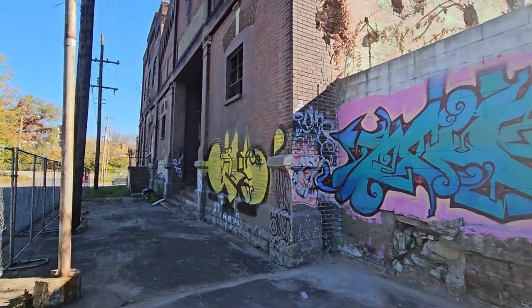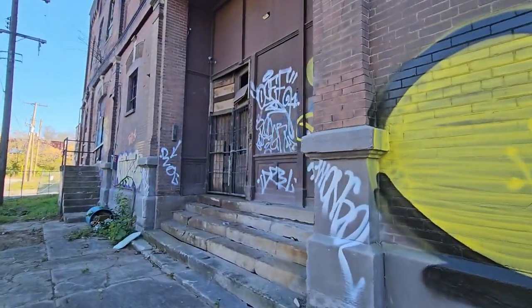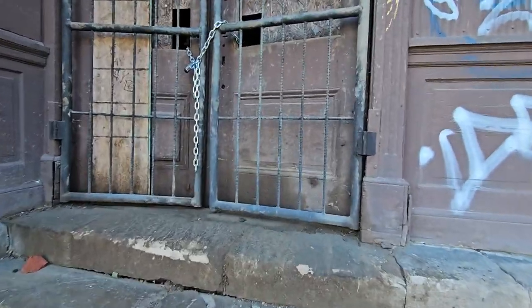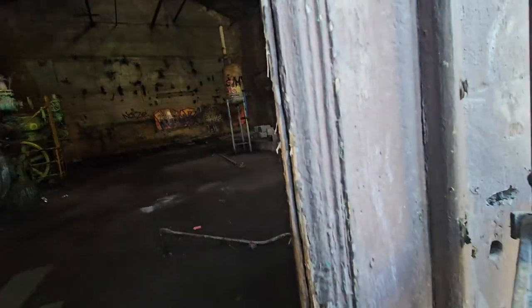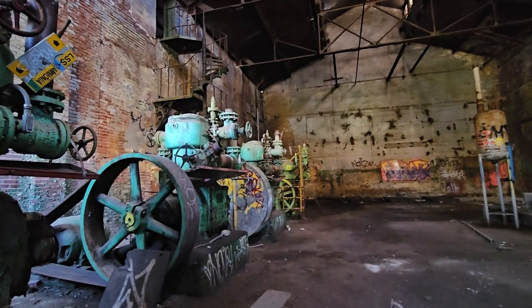I've been here at night as well. Still cannot find a way in. But I was able to show you all through the doors or whatnot. Here's a brief look inside of it. Pretty cool.